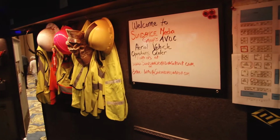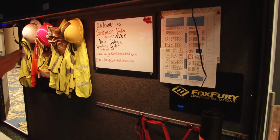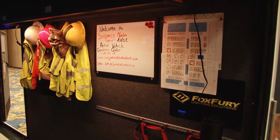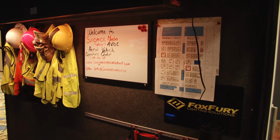On the other side of your wall here, we have our Fox Fury section. Fox Fury is a lighting company. They make scene lighting and emergency lighting. It's all battery operated. This is their storage area for us and charging area, so we can use their lights at night, during the day, charge them while we're out doing an operation, and then be able to get those deployed and put back away so we can move everything.